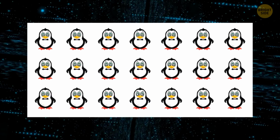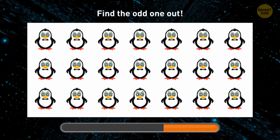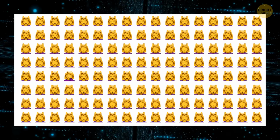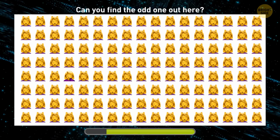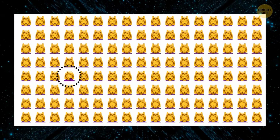All penguins look alike, but one is more special than the others. Can you spot it? This little guy right here has slightly different eyes. Let's take it one level up. Can you find the odd one out here? You could be a detective with your sharp eyes.